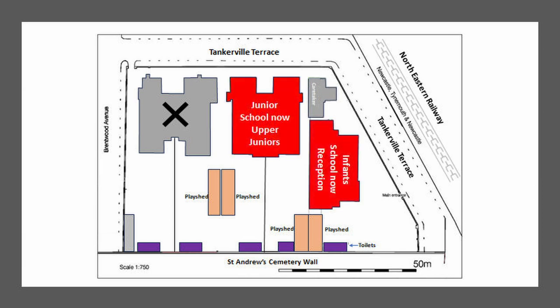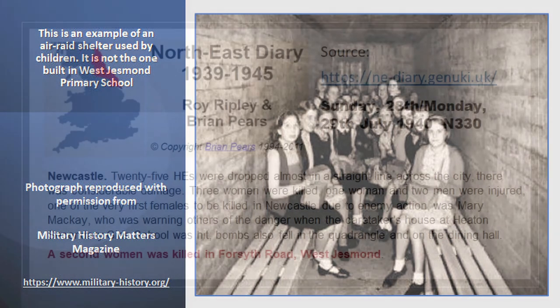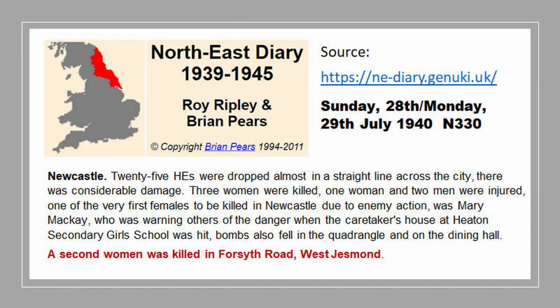The school reopened in 1940, but only the Upper Junior School and Infant School buildings were used for classes. The Lower Junior School building remained closed. Brick air raid shelters with flat concrete roofs and wooden seats inside were built against the west wall of the schoolyard. The school survived the war unscathed, although on Monday 29th of July 1940, a high explosive bomb caused the death of a woman in Forsyth Road, not far from West Jesmond Primary School.